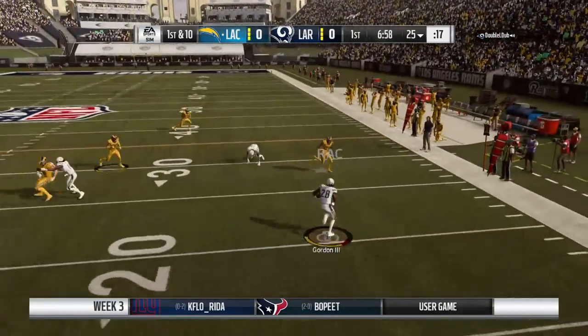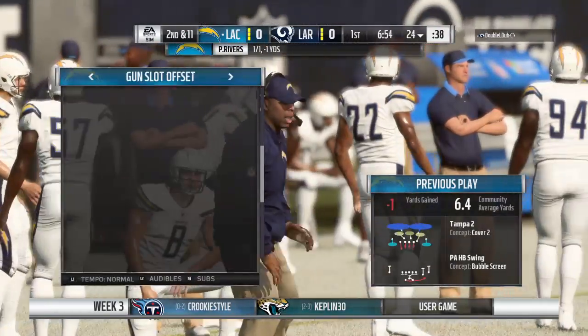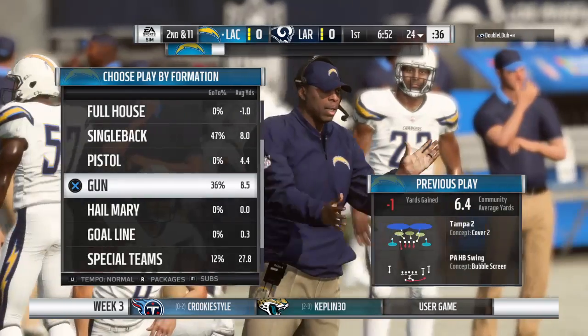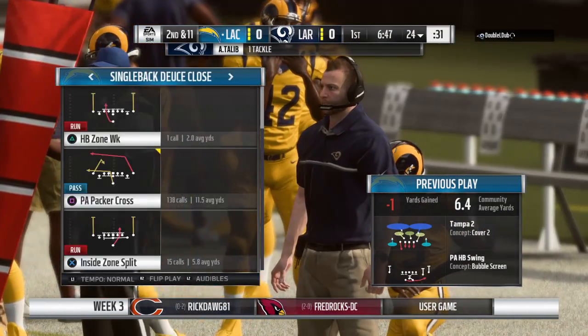On 1st and 10, Rivers. He's going to leave this for his running back. It's complete. And he will lose yardage and be backed up to the 24. It'll be a loss of 1, and it'll be 2nd and 11.